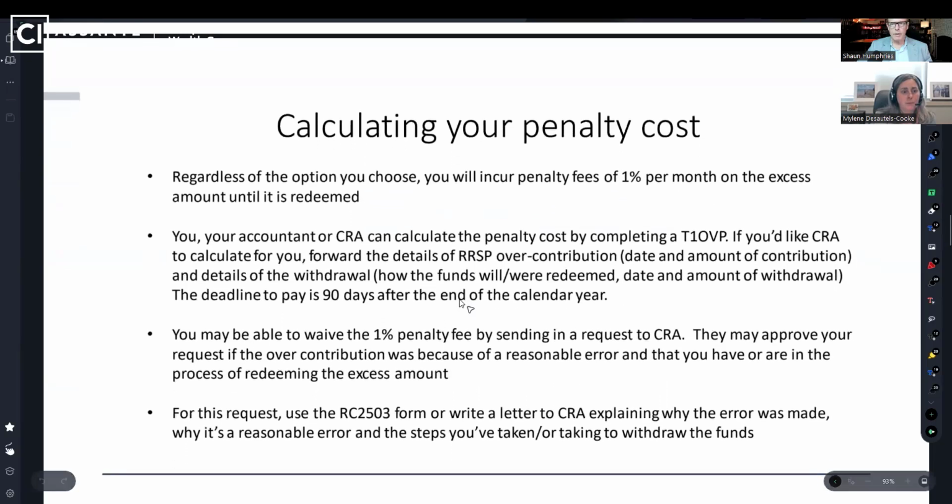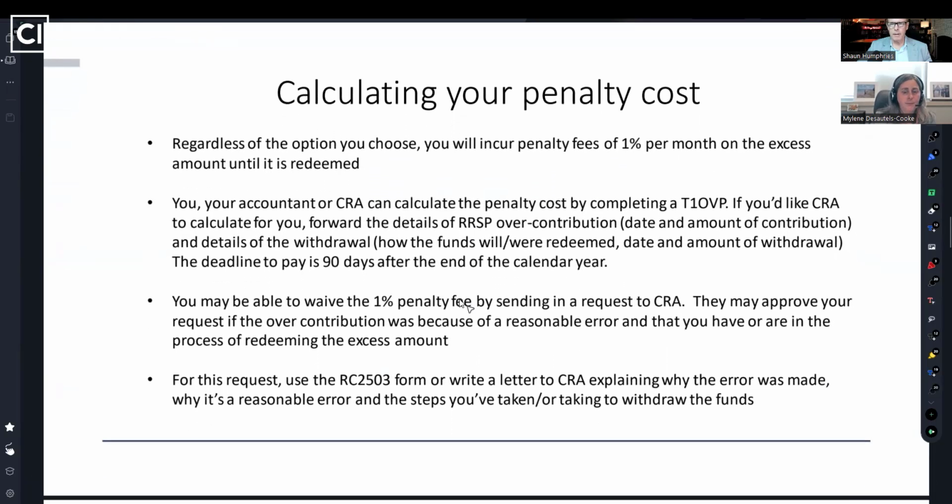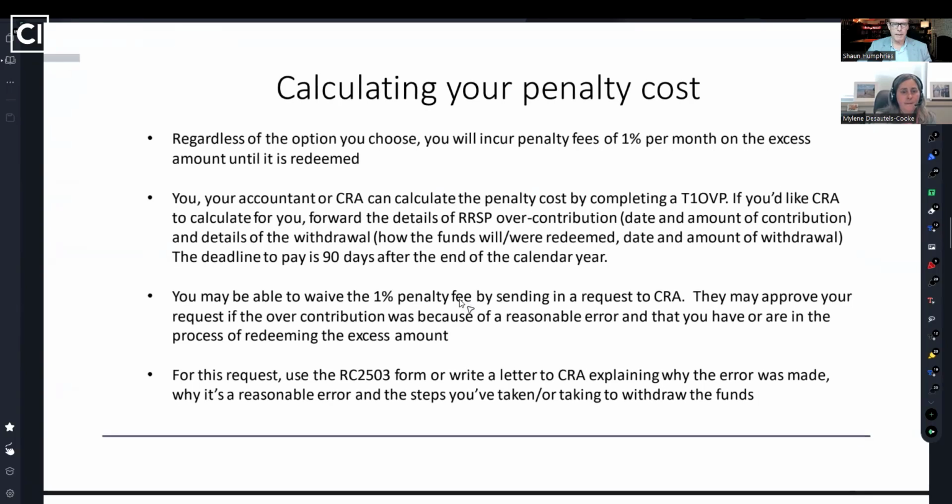Okay, now we're getting into the calculation for the penalty costs. So again, there's a little bit of detail here. Maybe walk us through each of these bullet points you prepared for today's discussion.